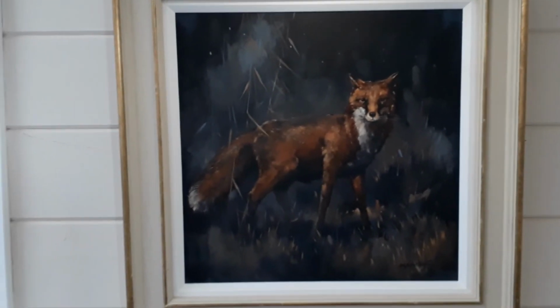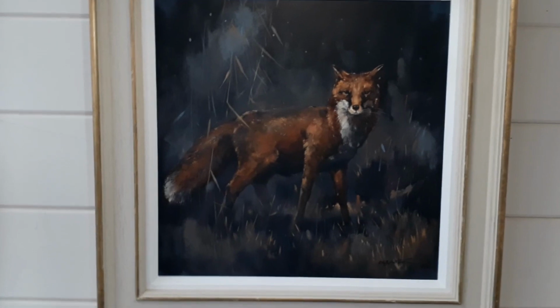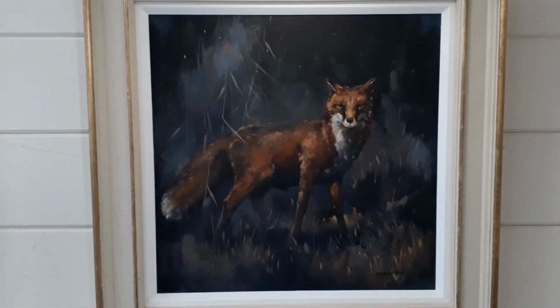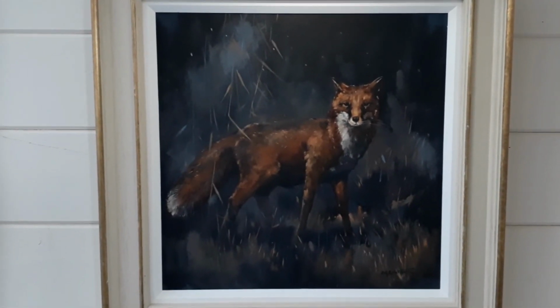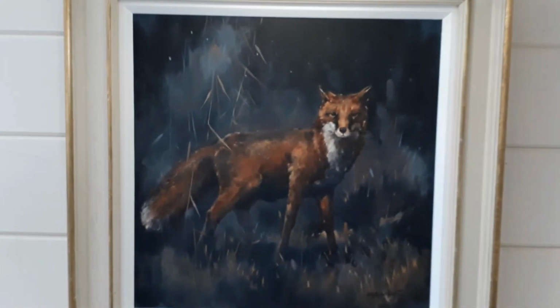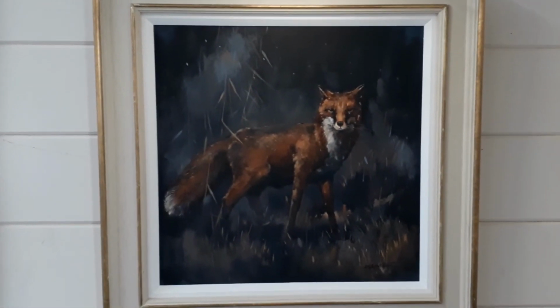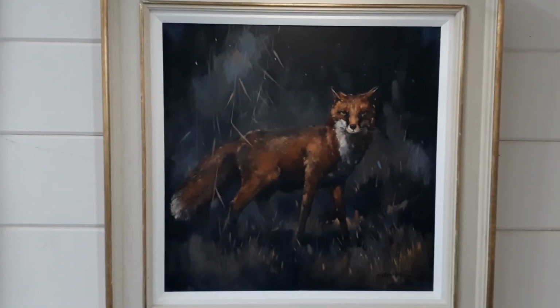This painting of the fox, done in the reed beds one night, was a sketch from an observation in the reed beds, but I painted it up in the studio. It's an oil on linen, which gives it a fine texture, and it's given a matte varnish, which stops all the glare from it, so it really shines like this. It's great.